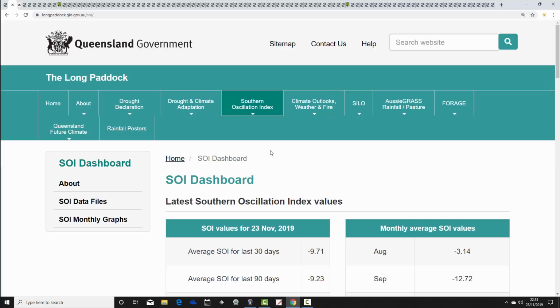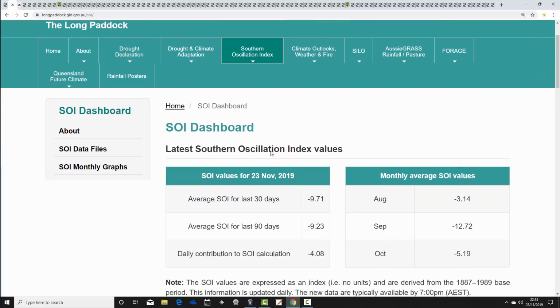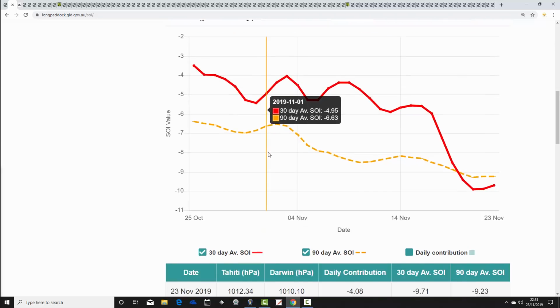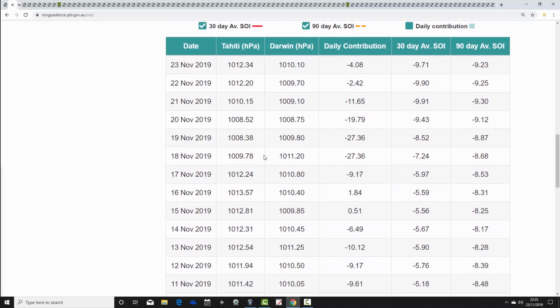Coming back to ENSO, this is how the SOI is looking at the moment. It's dropping again. The Southern Oscillation Index is measuring the atmospheric pressures between Darwin and Tahiti down there in the Southern Ocean. When the SOI is in its negative phase, the atmosphere is reflective of El Nino. When the SOI is in its positive phase, the atmosphere is reflective of La Nina.